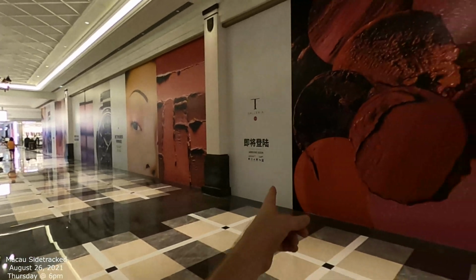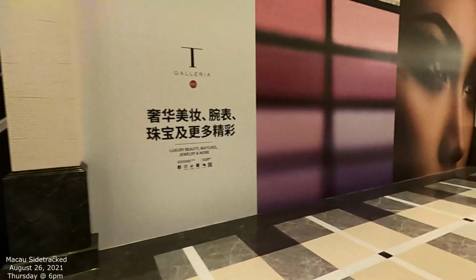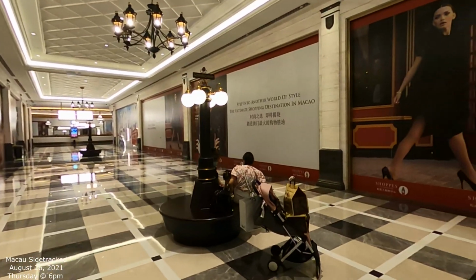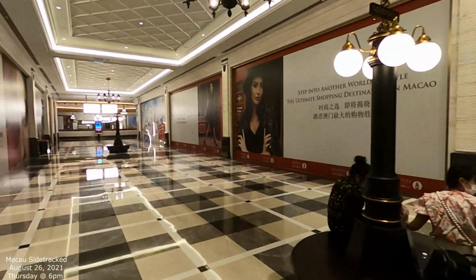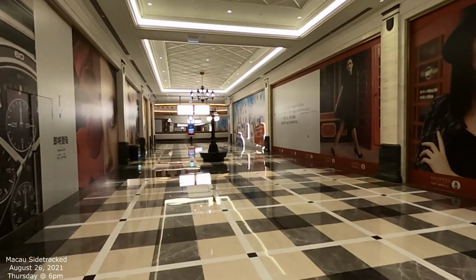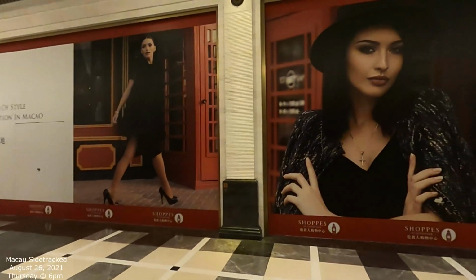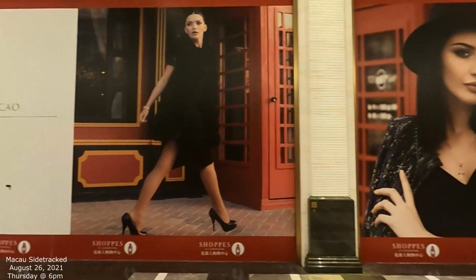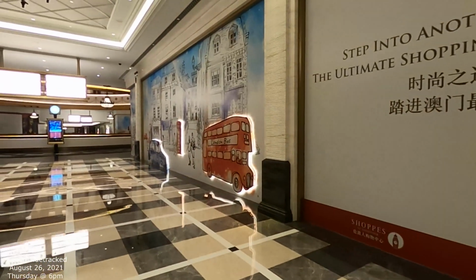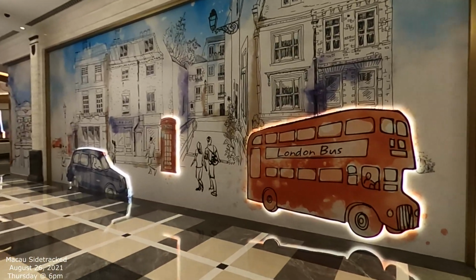And so yeah, lots of this Galleria arriving soon. Watches, beauty stores, jewelry. So we saw that in our last video as well. So that's pretty popular, this Galleria. So it looks like all of this would be Galleria. Got another mural coming up here. So go check that out too. These giant wall murals, right? With the London bus. It's nice too. Looks pretty cool. London bus.